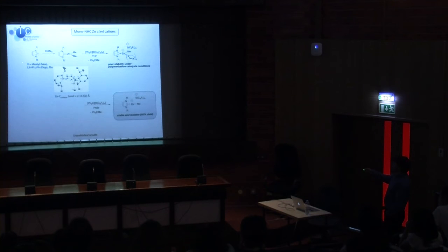So the procedure that we follow is the same. You start from the carbene here, the zinc dimethyl. You form the same neutral adduct. Now, forget about this part, this is wrong. But instead of adding a carbene, what we try simply is ionization chemistry.